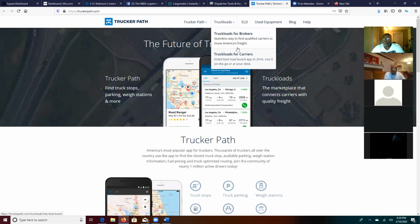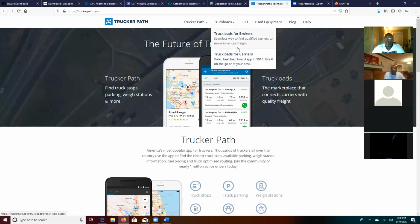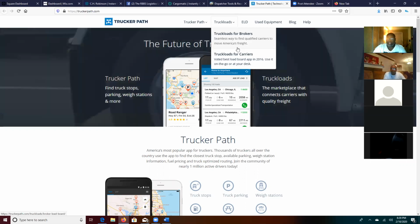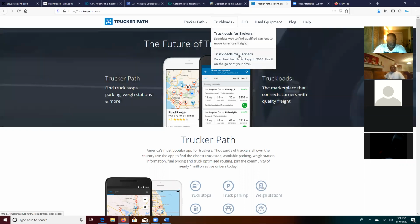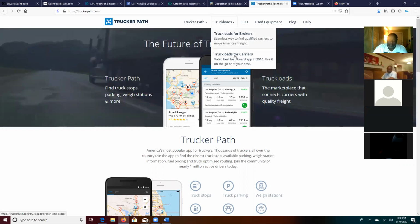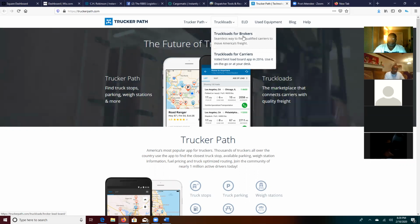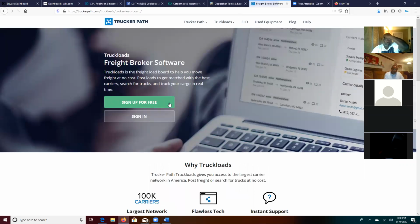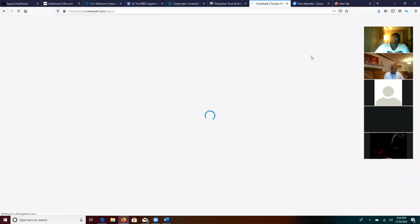Truckloads for carriers, voted best load board app in 2016. Use it on the go or at your desk. Now, this way, if you're looking for loads, you're going to use truckloads for carriers. If you're looking for carriers or trucks, you're going to use truckloads for brokers. When you click on either one of these, it's going to ask you to log in. Click sign in, and we are signed in to both. So as you can see, once you sign in, it pretty much just puts us right in there.